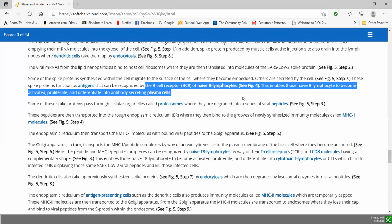So again, we're seeing a strong humoral immunity response, the production of antibodies against the spike protein, and a strong cell-mediated response where we activate naive T8 lymphocytes and naive T4 lymphocytes to eventually produce cytotoxic T lymphocytes and T4 effector cells.